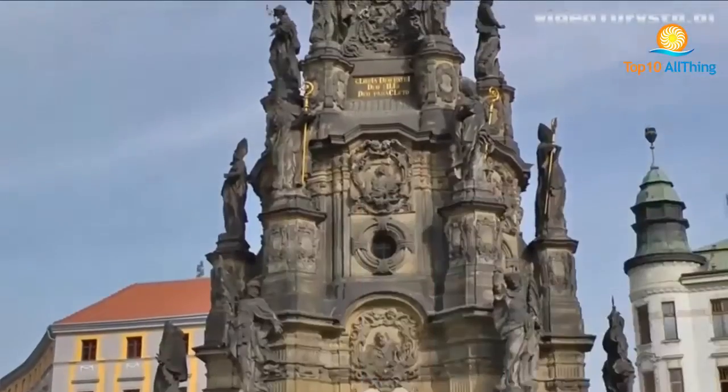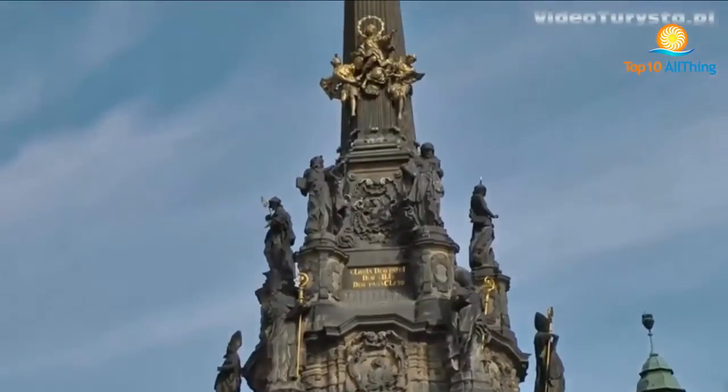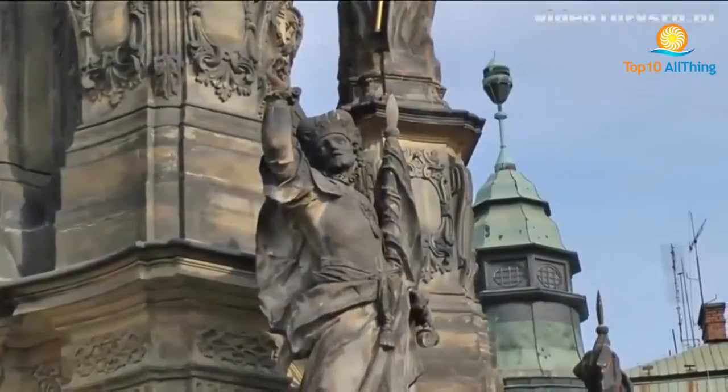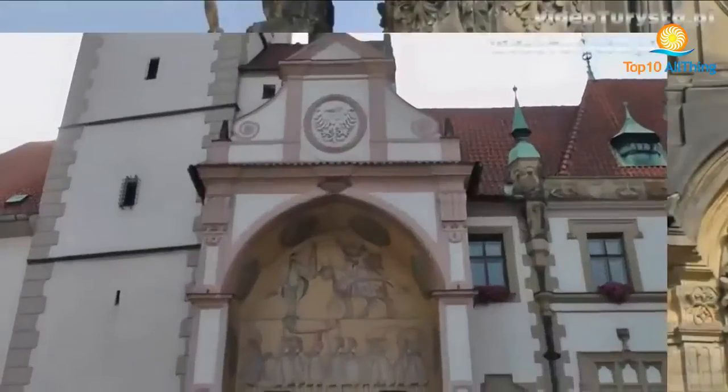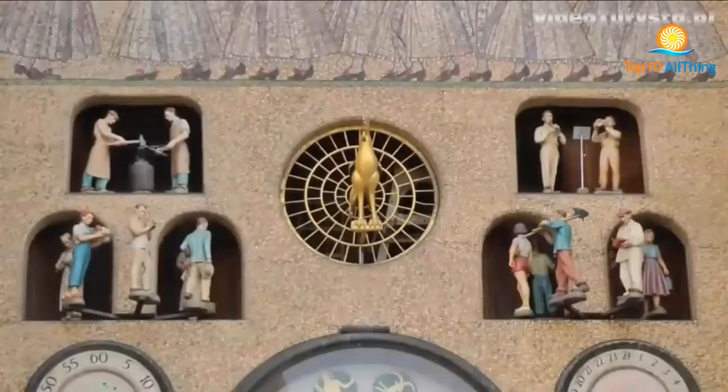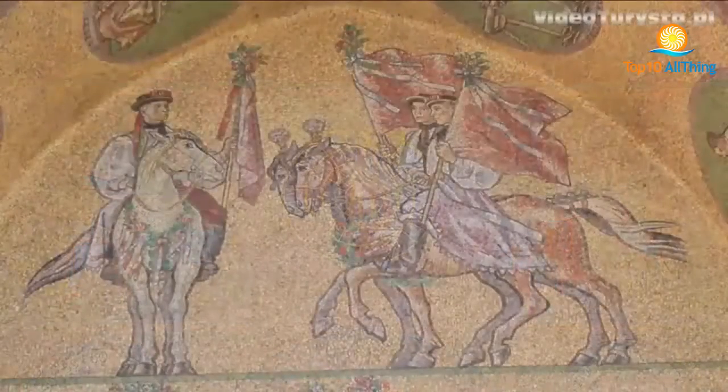Olomouc Castle dates back to the 12th century, and has in it the beautiful St. Wenceslas Cathedral. The town is populated with more than a dozen lovely religious buildings from progressive architectural styles, 6 notable Baroque fountains that are a point of pride, a notable art museum, and the spectacular astronomical clock.